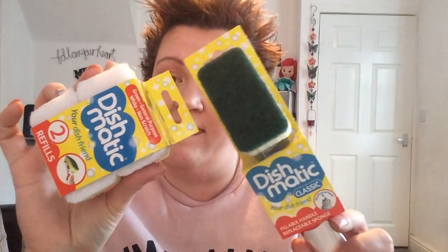I've actually got two of them, so the other one's in the bag. I want to show you the other one. Here it is, the Dishmatic, your dish friend. You can use them anyway, can't you? You can use one for pans, one for plates maybe. And then I got the green general purpose white non-scratch Dishmatic refills. So yeah, just shows you what to do.